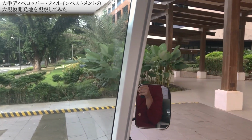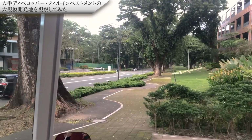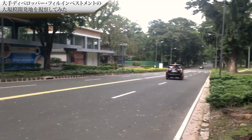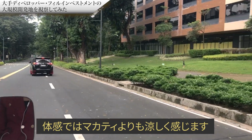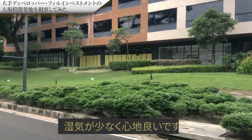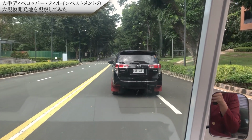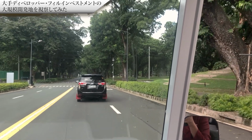I feel cool. The weather is cooler than in Makati, much better compared to Makati, because this is dry. The climate too, and there's a lot of trees here. That's why it makes you feel more relaxed. With the trees, the climate is noticeably cooler than Makati, and the air has less humidity, it's dry, so it's comfortable. There's a lot of greenery. Very nice scenery.